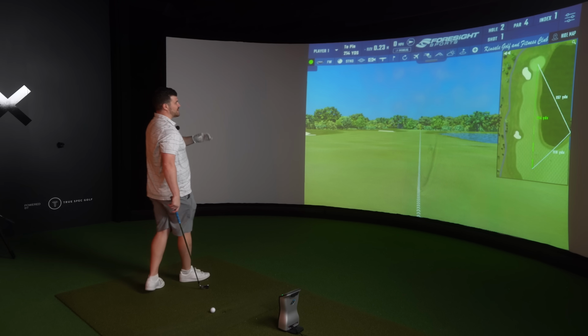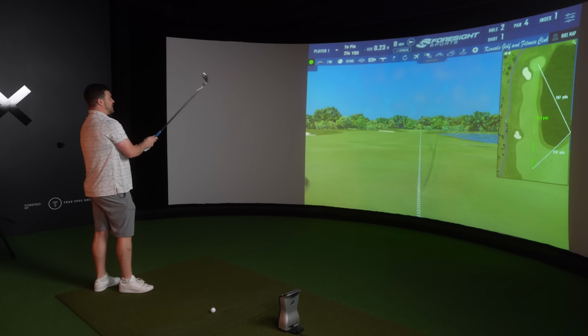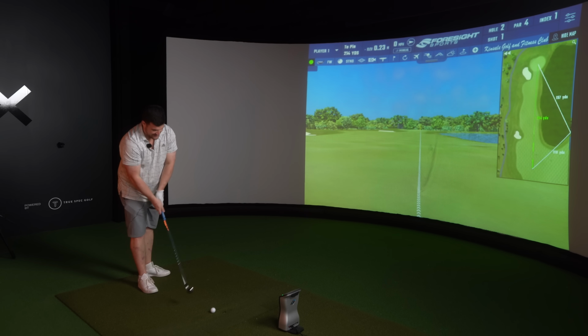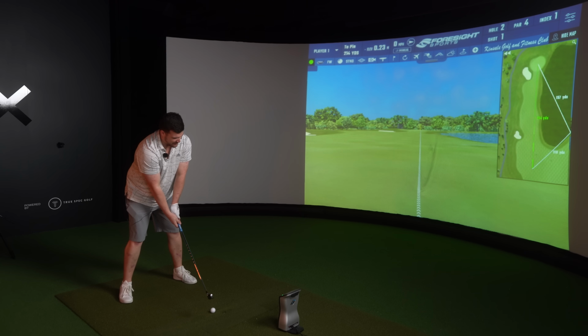Let's go. So for me to achieve this, I feel like I've really got to compress. That's not necessarily going to make it go further. It might impart more backspin, actually. So I put myself out at 214 yards, 10 shots for 150 ball speed. I don't know if it's possible. I feel like it could be. We'll see.